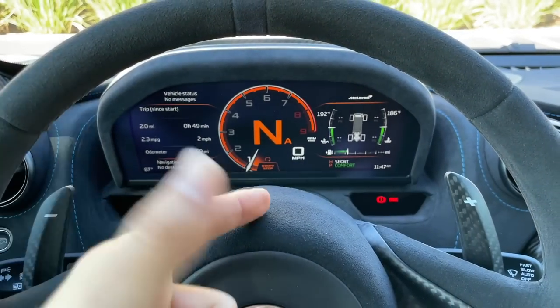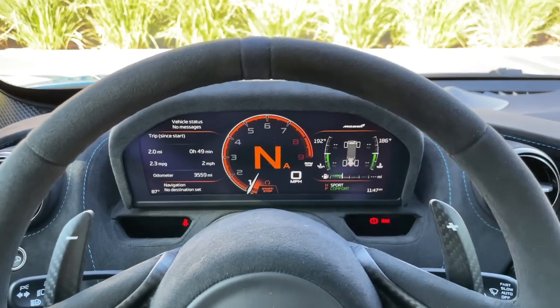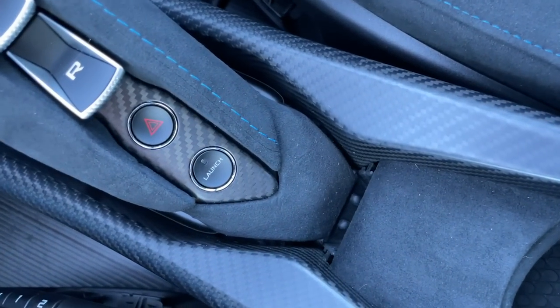You give it throttle, it will build up the boost, it'll say boost ready, then you sidestep the brake and you're gone. Very simple way to engage launch control in this car.